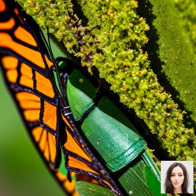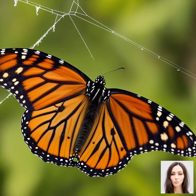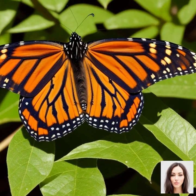As adult butterflies feed on the nectar of various flowering plants, they inadvertently transfer pollen from one flower to another, facilitating the process of pollination. This interaction is crucial for the reproduction of many plant species, ultimately contributing to the overall biodiversity and functioning of ecosystems. In addition to their role as pollinators, monarch butterflies also play an important part in food chain dynamics.